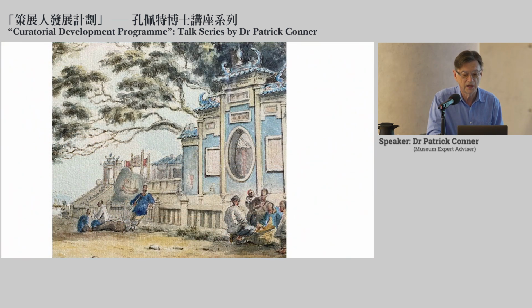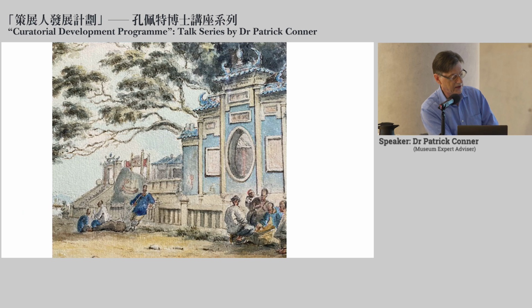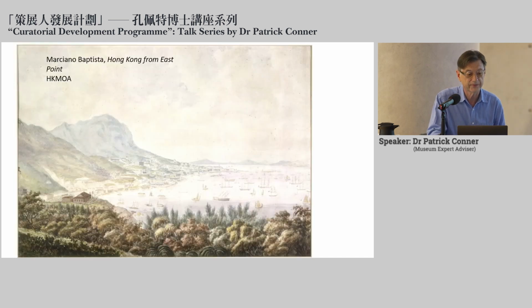Just a close-up of the Amar. Oh, the close-up of the Amar Temple I put in partly just to point out that he's included the picture of the junk, which has been there or been renewed several times, but you can still see, of course, at the temple when you visit it.